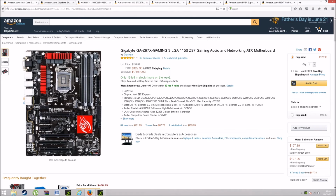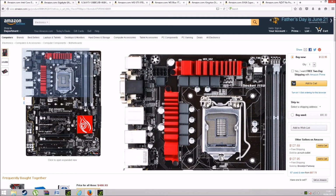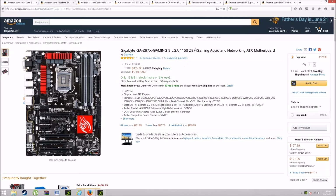It's fairly cheap. I'm not too great with prices, but if you're in Britain, you can just convert this to pounds. But yeah, it's just a great motherboard, and it supports up to DDR3 3200 MHz, which is super high. It's got great audio, and the heatsinks look amazing. So yeah, that's that motherboard.